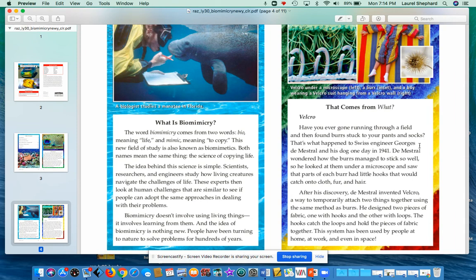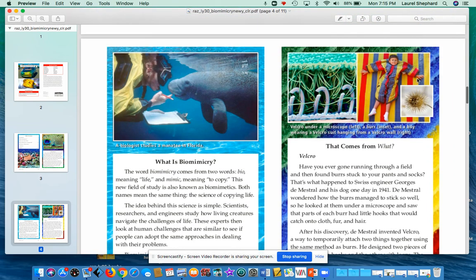After his discovery, de Mistral invented Velcro, a way to temporarily attach two things together using the same method as burrs. He designed two pieces of fabric, one with hooks and the other with loops. The hooks catch the loops and hold the pieces of fabric together. This system has been used by people at home, at work, and even in space.